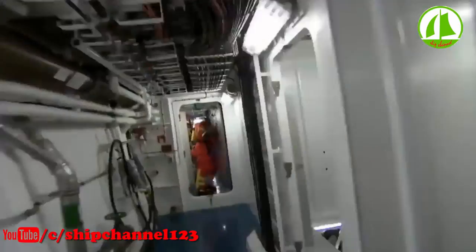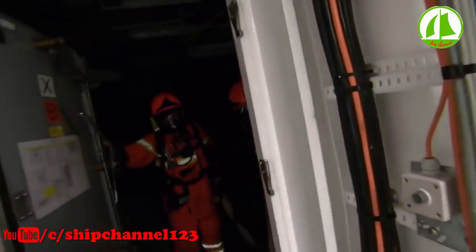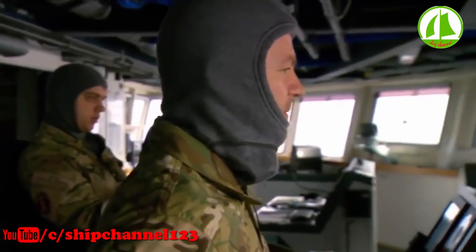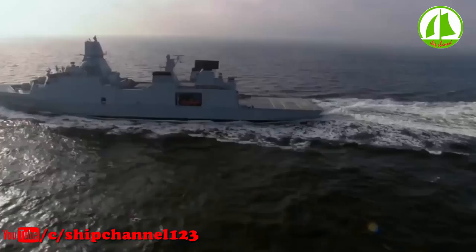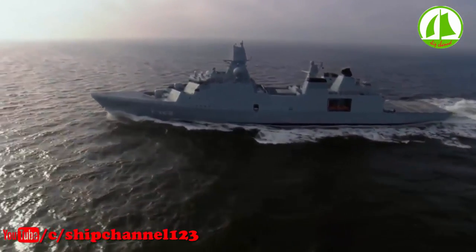Executive Officer Bo sends a team to assess the damage. A second in command, he stays on the bridge to oversee the evasive maneuvers. These defensive moves will avoid any further hits and assist in the counterattack.